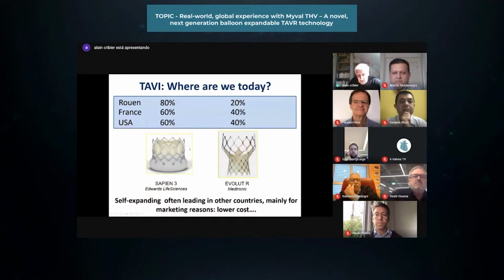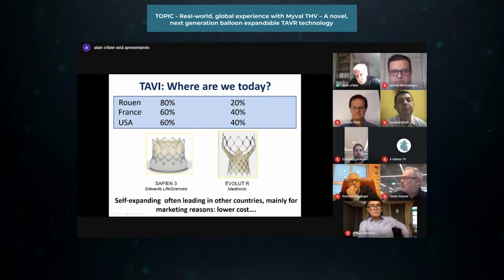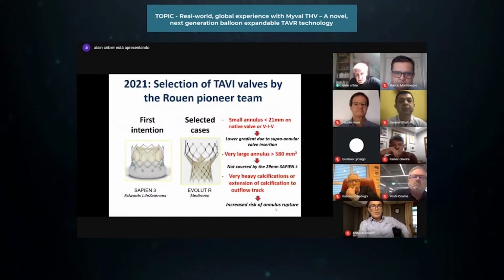So when we consider the two valves that are globally the leader of the field of THV in Europe, you have the SAPIEN 3 today and the Evolut from Medtronic. And in Rouen, for example, we are implanting 80% of SAPIEN 3 and 20% of Evolut. In France, in general, the ratio is 60/40, and in USA 60/40. And the self-expanding offer leads in other countries, mainly for marketing reasons, and because it is proposed at a lower cost by Medtronic.